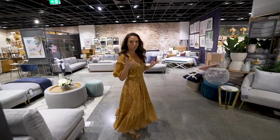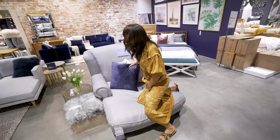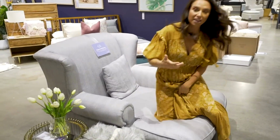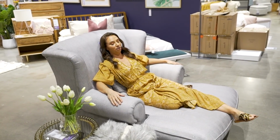Oh, so this is this rolled arm that I'm looking for. I know that it's not linen, and I know I said I was looking for a lounge, but I've now seen this. Oh, and it's express delivery. Get rid of you, Pink, I'm not liking you. This is nice. We've got that dead space in the corner. Oh, this is really nice. This would be my spot.